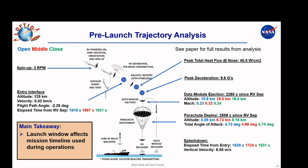So the notional idea is that when we're doing operations, we're sitting in front of a mission console. We have a timeline. We're working on a timeline. We know basically where things will be predicted, so we can call them out and tell our team, okay, this is where parachute deployment occurred. And then, in an ideal world, if we had live telemetry, we'd be able to confirm that. So that helps us during operations.